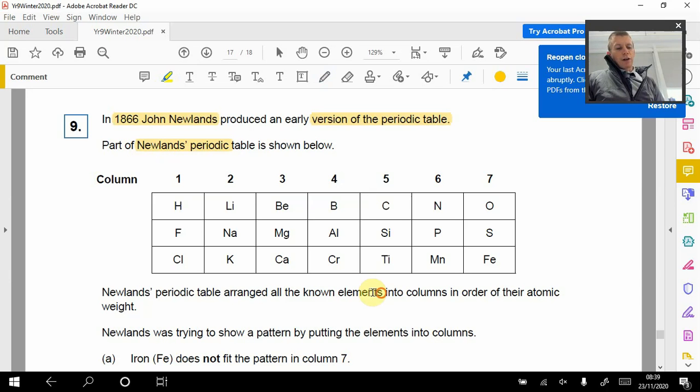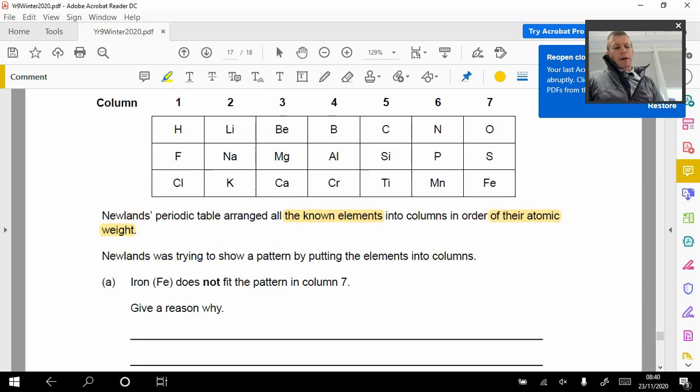So Newland's periodic table arranged all the known elements. Why does it say known? Because they didn't know about them all beforehand. Into columns in order of their atomic weight. Newland's was trying to show a pattern by putting the elements into columns. Iron does not fit the pattern in column 7. Give a reason why.